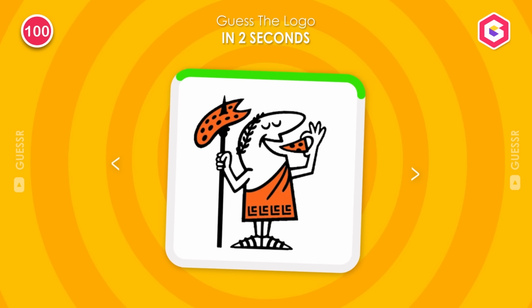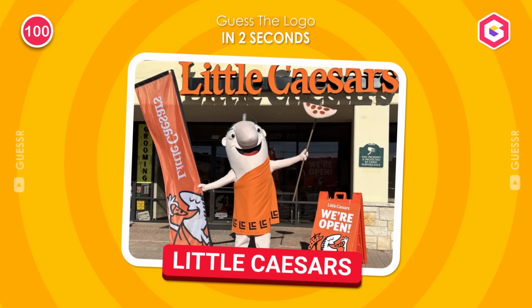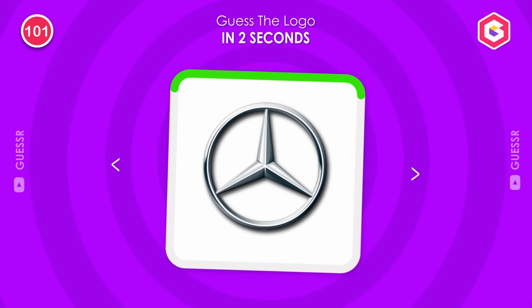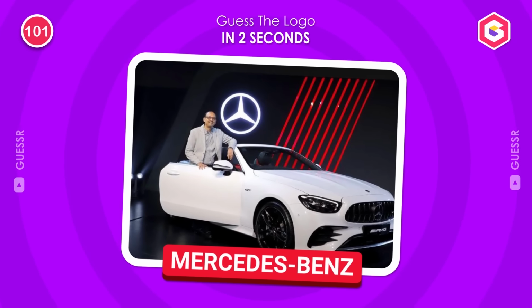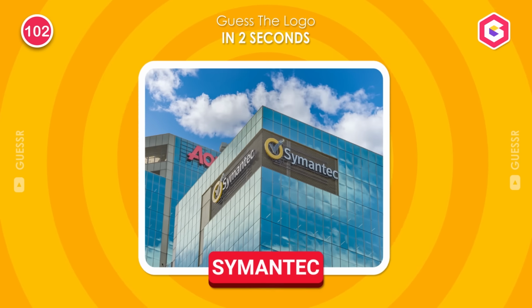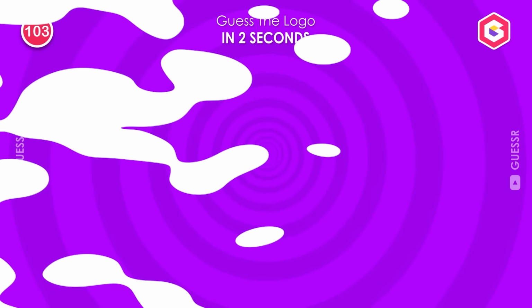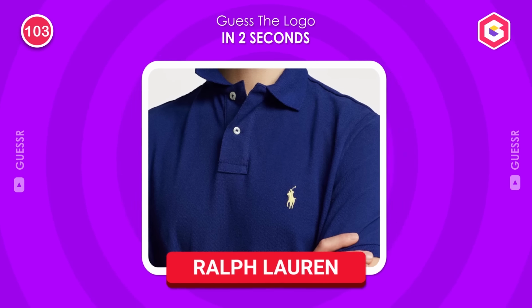Guess the logo. Little Caesars. Can you identify this logo? Mercedes-Benz. What company uses this logo? Symantec. Can you guess the name of this logo? Ralph Lauren.